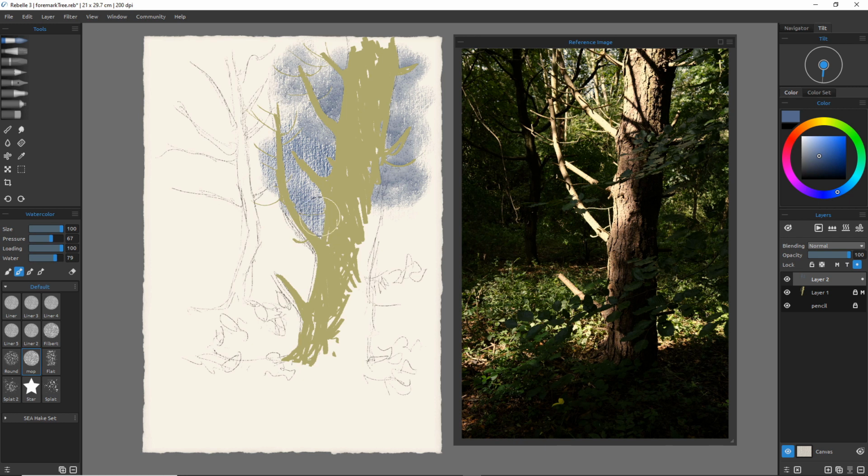I'm thinking of a limited palette with ultramarine blue type colours and a bit of burnt sienna maybe. Let's just warm that up a bit. I think I've got too much water in. Let's just take the water down somewhat.